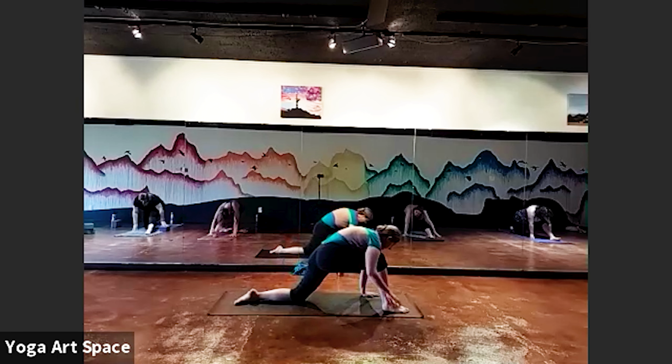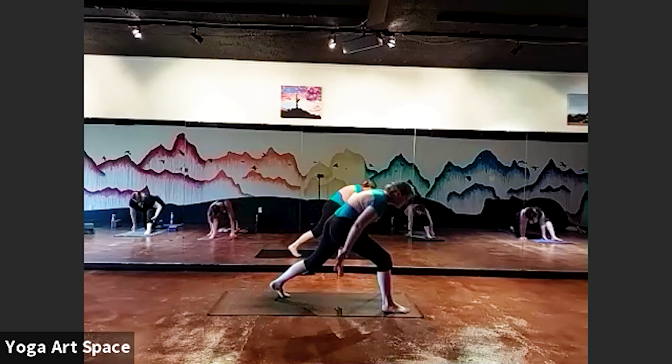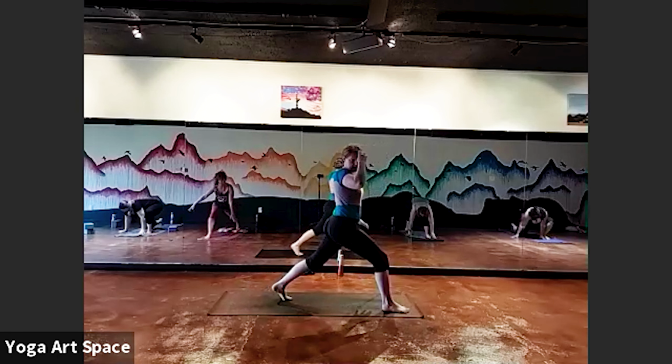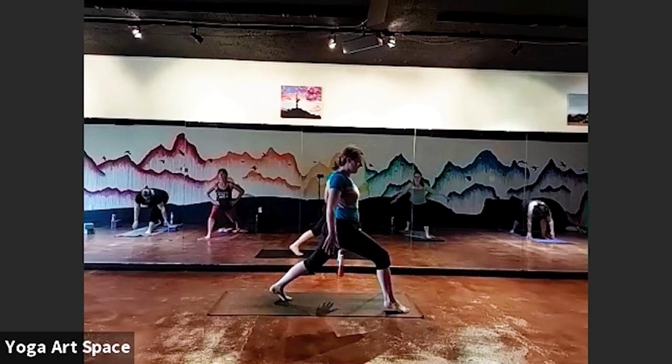The front knee, the foot from the ground, lift up the back knee. We're coming up to that balance spot. If you need to step a bit wider, that's okay. Wherever you can have that steadiness. When you're ready, front heel lifts and lowers.